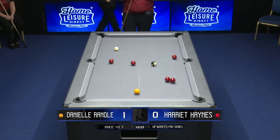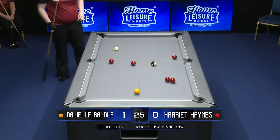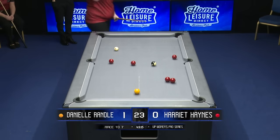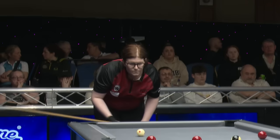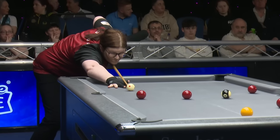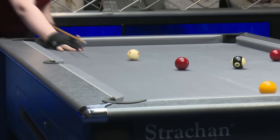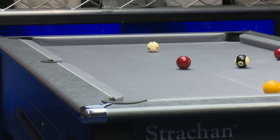I think the only thing in Danielle's favour here is Harriet is a very attacking player, so you won't see her actually try and get the snooker to make sure she can get the two reds out. She will try and develop the reds herself, which could obviously result in a miss, but knowing how good she is, the chances are she will actually get this finish.